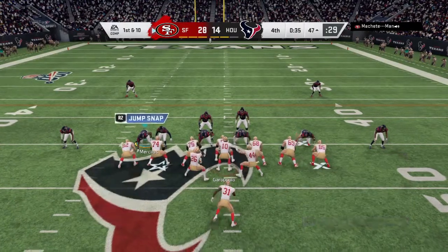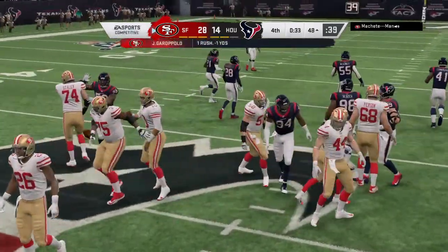2011, wasn't it? Kurt Coleman? Oh, yeah, that's right. With the Eagles. That's right. Then with the Eagles.